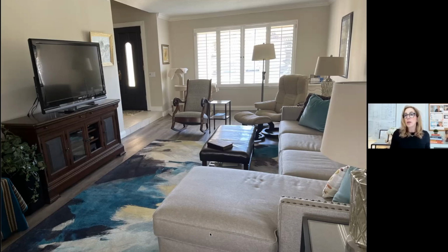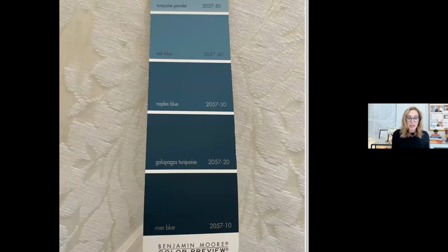So if you scroll now down to page 3, page 4, page 5, page 6, she has some blue paints that she's considering off of the Benjamin Moore color preview. So my vote on that, Sherry, is for going for River Blue, which is the bottom of that color. I think that's got enough depth and richness. So that'll really make that wall feel rich and elegant and also help hide the TV at the same time, which I agree completely. So I would definitely not go with the browns that you showed me.